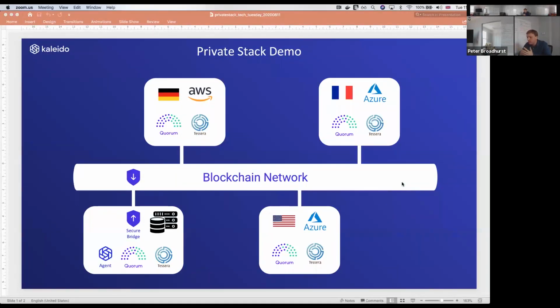As hopefully you're aware, for a long time now, Kaleido's provided fully managed enterprise blockchain infrastructure, high SLA, not just the chain, but all of those services that are really needed to actually build your project with blockchain at its core in a decentralized way across multiple participants.